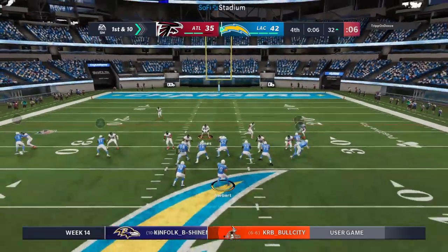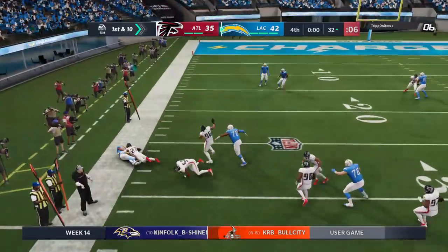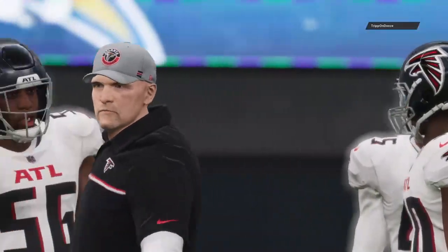From the 32 now, here's first and 10. That's a screen pass. That's complete. And able to break one tackle, but then quickly brought down. Today's final score.